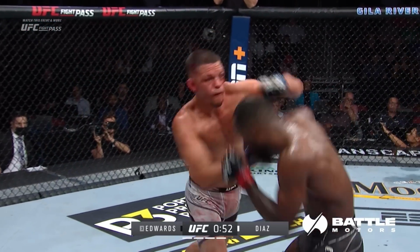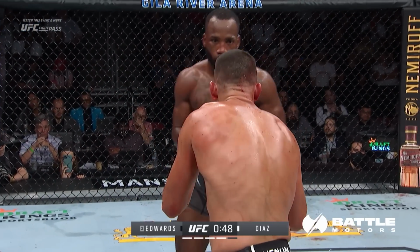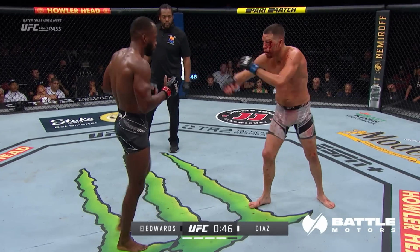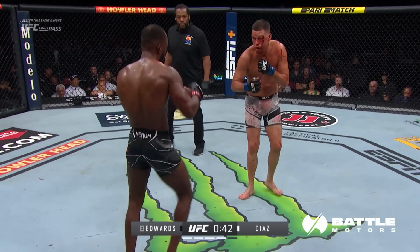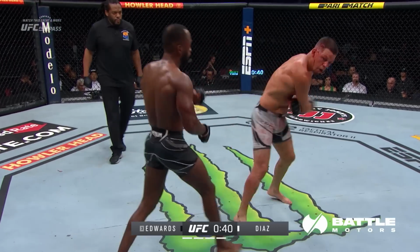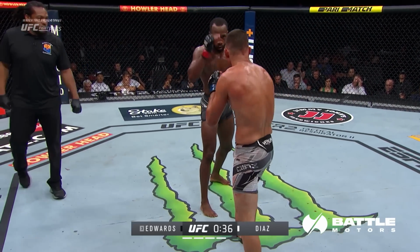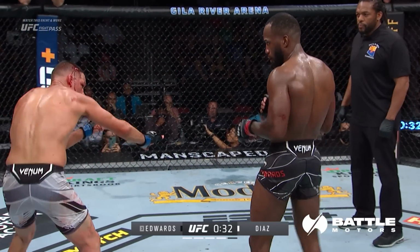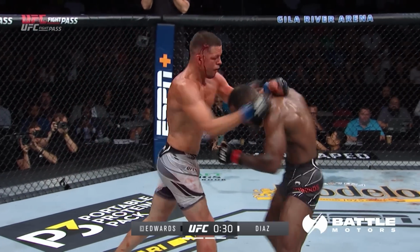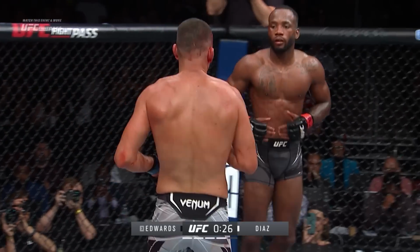And most of these punches are coming from that position of the hands down. He caught him with that one. And it's reopened up that cut on the side of Nate's head. Edwards managing risk exceedingly well, landing a lot of big shots. 52% of his significant strike attempts have landed. Nice job by Nate to roll out of the way of that left hand.